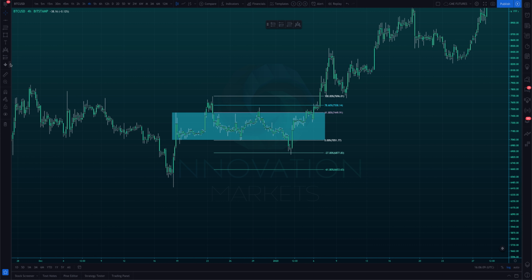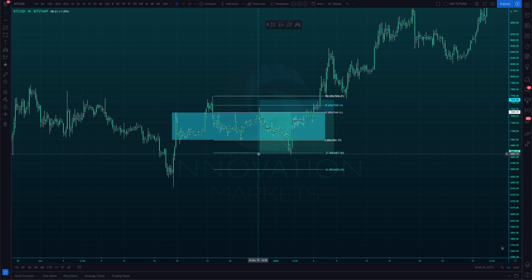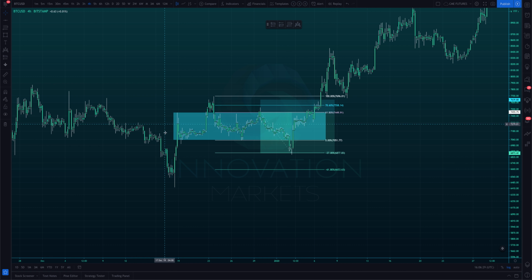As you can see, yet again, you could have shorted from the zone here. Stop could have either been above the 78.6 or just even above there, but overall it probably would have been around there. Looking at the first target, that's an easy 3%. It's come straight down to the Fibonacci extension, correlating with the 61.8, another very high probability setup.